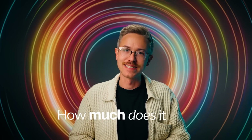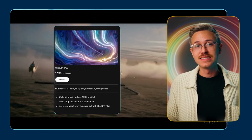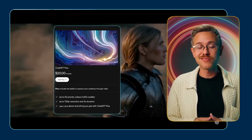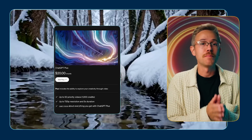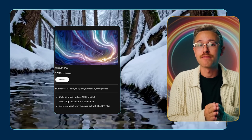So I know the very first question you have, how much does this cost? Well, the truth is, SORA is not cheap. Basically, they have two different pricing tiers that you need to know about. The first is the Plus tier. Basically, the Plus tier is available to anybody that has a ChatGPT Plus account. It's $20 a month, and it basically allows you to generate up to 50 videos at 480p.